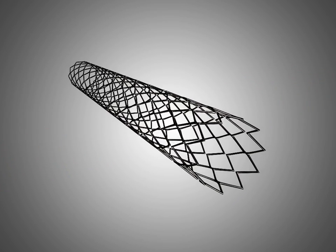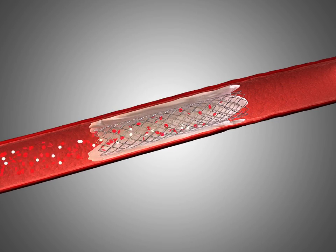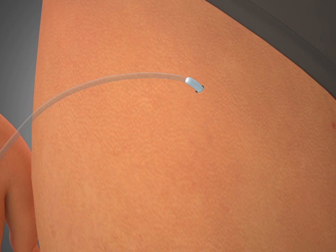A stent over the top of a second balloon is then moved in. The stent expands and locks into place as the balloon is inflated. It will help keep the walls of your artery open. The stent is the only thing that stays in your body. Everything else, including all wires, balloons, and catheters, are then removed. The small tube first placed in your groin or wrist is either removed at the same time or secured to the skin to be removed later that day.